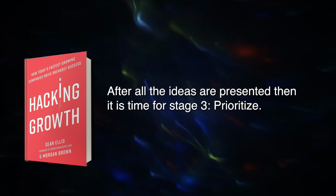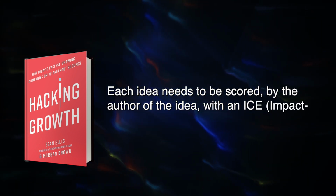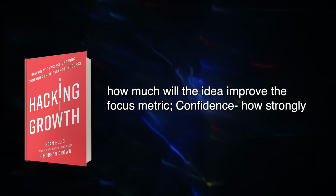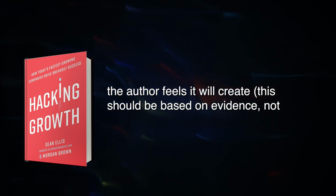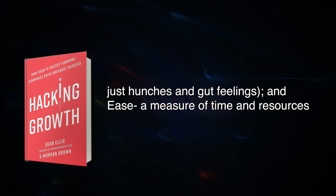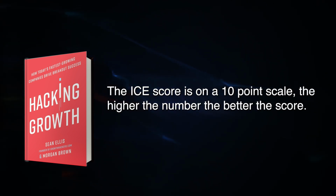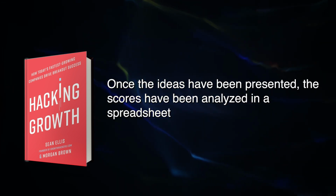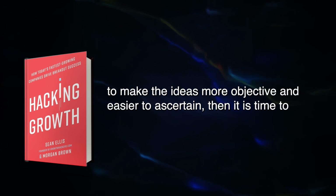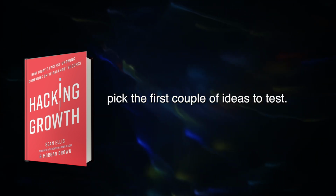After all the ideas are presented, then it is time for stage 3, prioritize. Each idea needs to be scored by the author of the idea with impact: how much will the idea improve the focus metric? Confidence: how strongly the author feels it will create that impact. And ease: a measure of time and resources needed to implement the experiment. The ICE score is on a 10-point scale. The higher the number, the better the score. Once the ideas have been presented, the scores are analyzed in a spreadsheet to make the ideas more objective and easier to ascertain. Then it is time to pick the first couple of ideas to test.